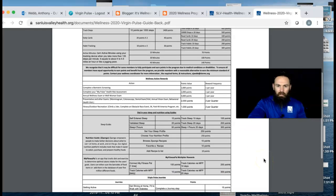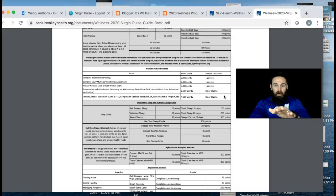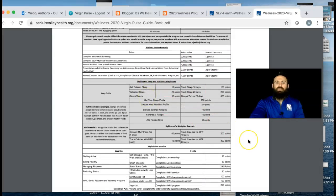Okay, we talked about the preventative screenings. Here is the point schedule for those and the frequency that you can do them. The annual wellness exam will be something to get you points on a yearly basis, right? But these other rewards, like the preventative exams, specifically maybe going to the dentist, you'll do that a couple times a year. So you'll be able to get that a couple times per quarter. Same thing with your 1,000 points for your fitness, outdoor recreation activities, okay?